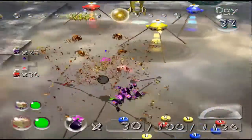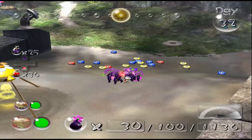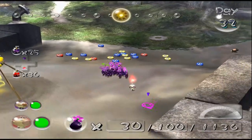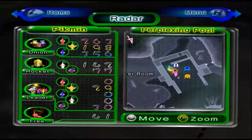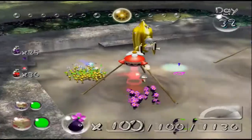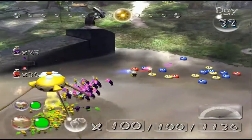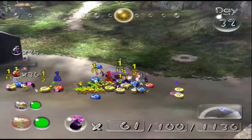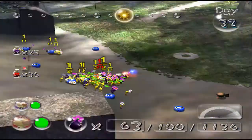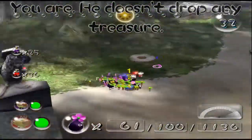No items at all. Actually, for some reason, I believe this guy might drop the big key. What Pikmin do we need? We need yellows. I believe this guy drops the big key if... Does he? For some reason, I seem to recall him dropping the big key if you haven't already gotten it. But I'm probably wrong about that. I don't know why that springs to mind.